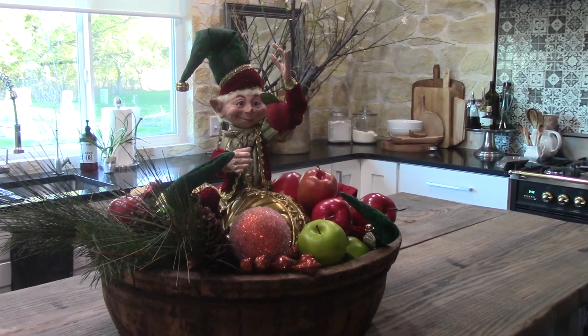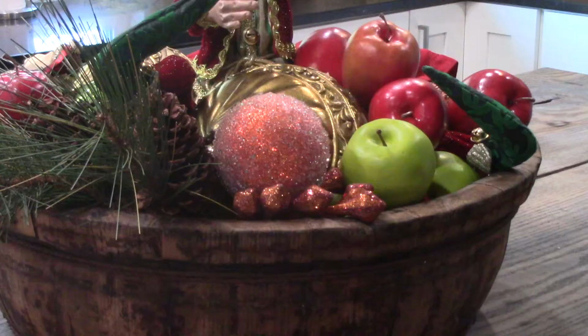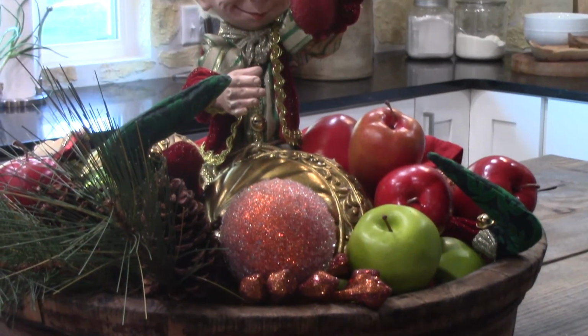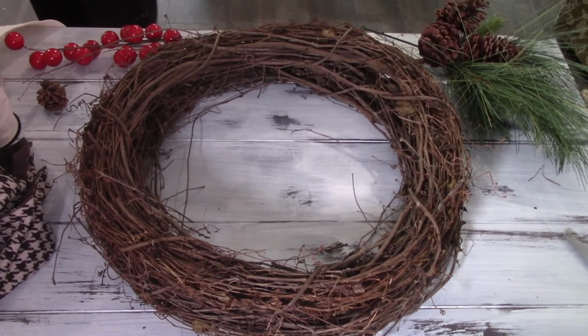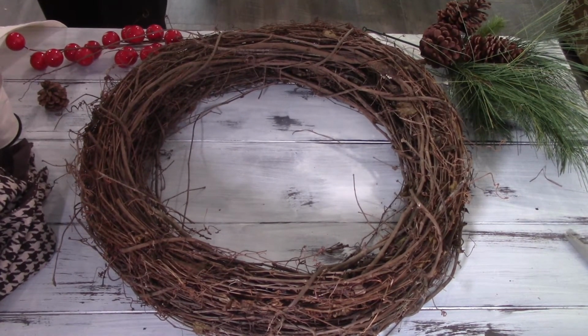The dining area and kitchen were decorated with some bowls filled with ornaments and greenery. You can find Christmas wreaths everywhere and in any theme.